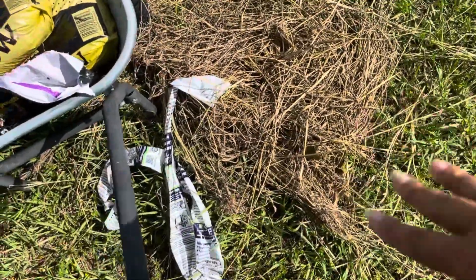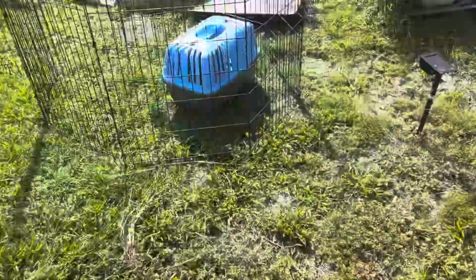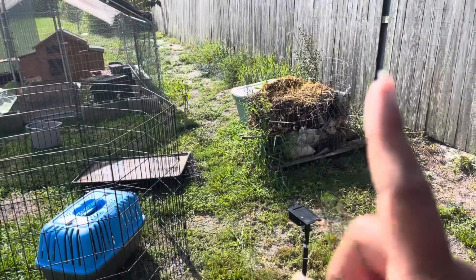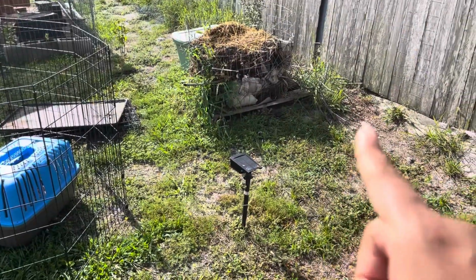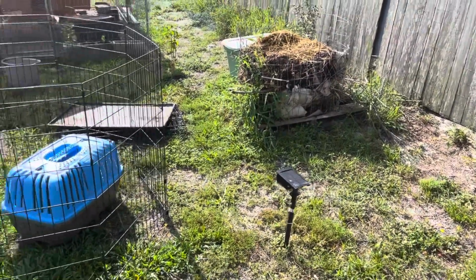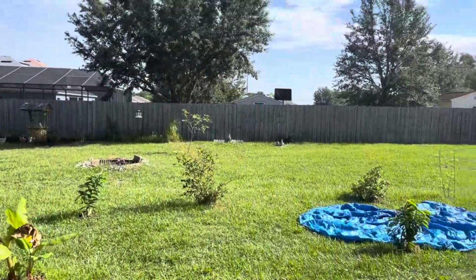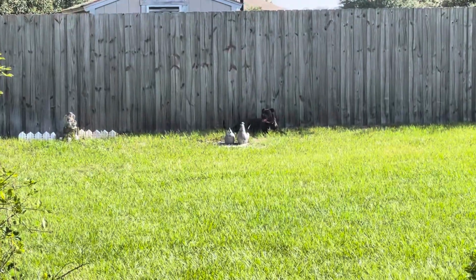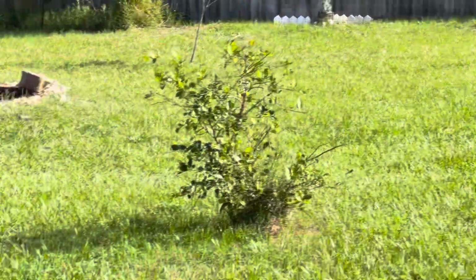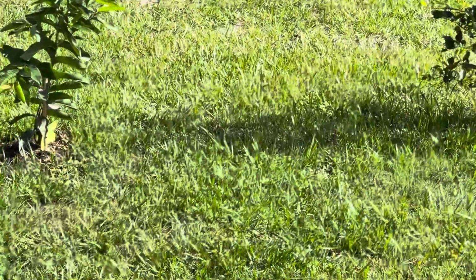These are some weeds that I'm kind of letting dry out in the sun before I add them to my compost, because I didn't do that before, and as you can see, they will just grow in your compost, and that defeats the purpose. Not sure if you guys can see Samson over there. Found him a little shady spot. But yeah, that's all I have going for now.